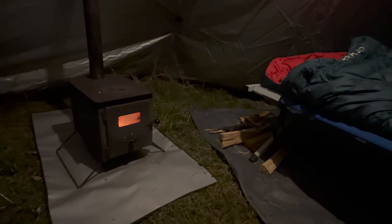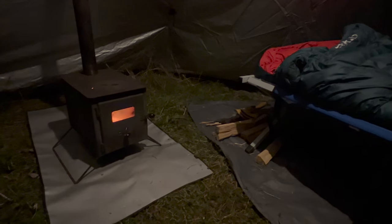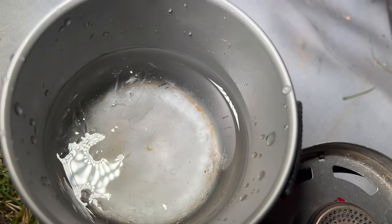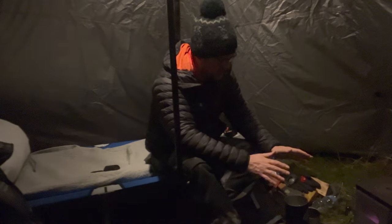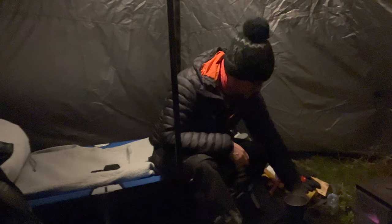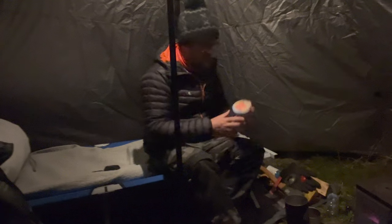So time for a cup of tea and a bowl of porridge and get a heat back into the body. It's cold overnight, and I've just put the water in my cup there to boil up for my tea, and it's full of ice. Right, got the Jetboil going there now. I poured the water into my Jetboil there, and it was all iced, like a big slush puppy. A cup of coffee going, and some porridge.